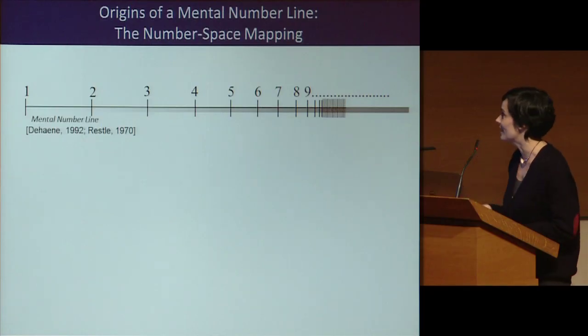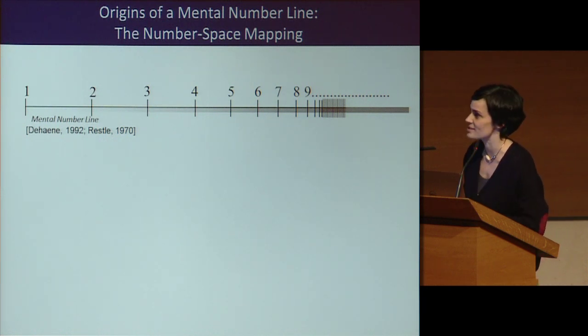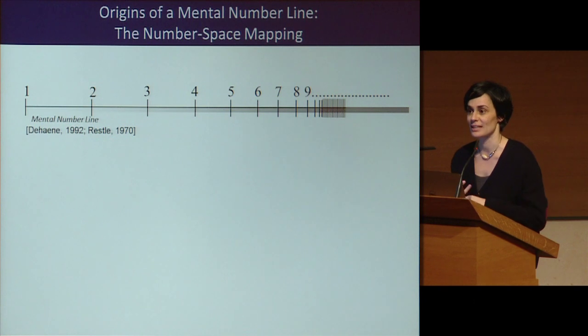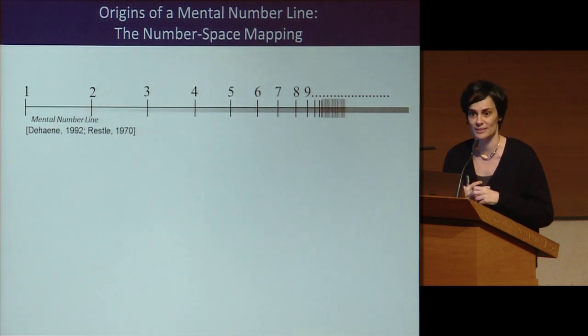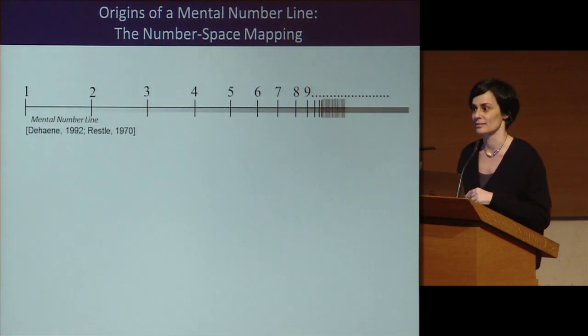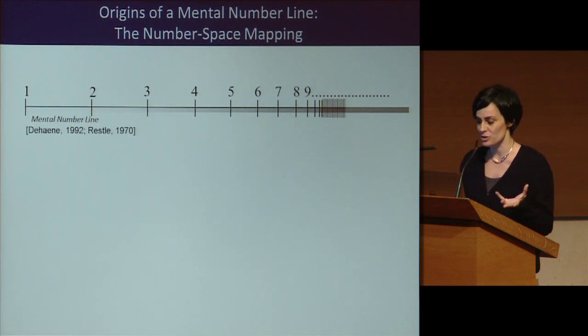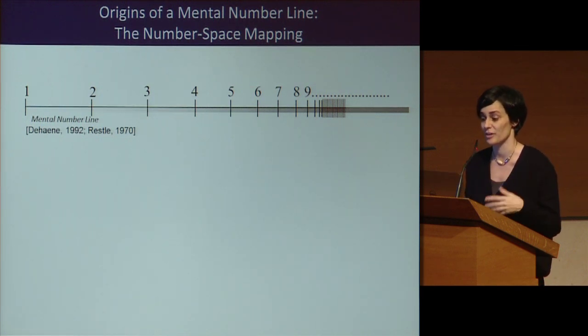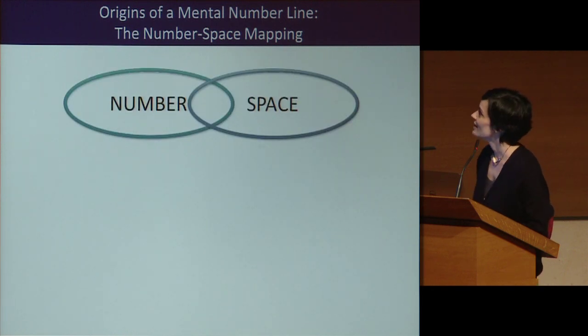Okay, so this is a very simple depiction of the mental number line, in which numbers are conceived as magnitudes representing a continuum which is spatially oriented. And I think this model encloses the general phenomenon of an interaction between number and space.